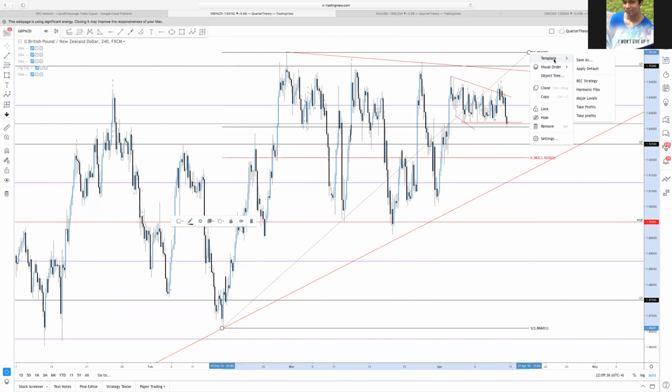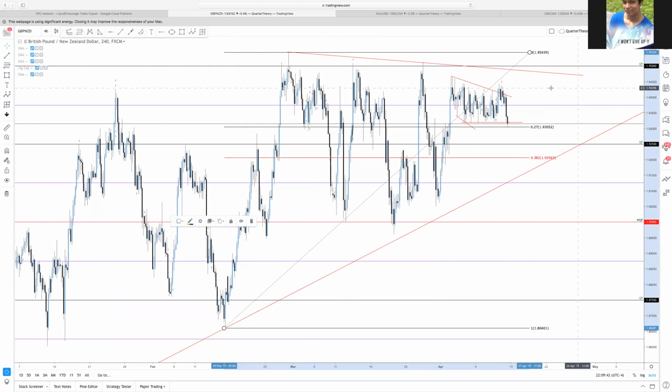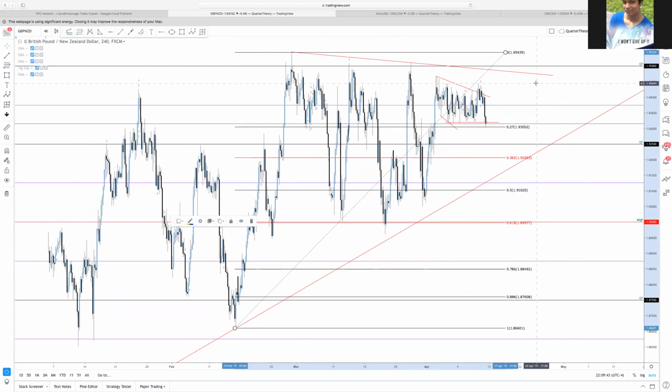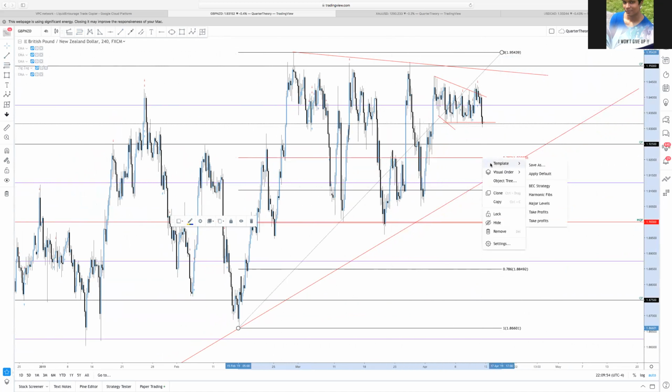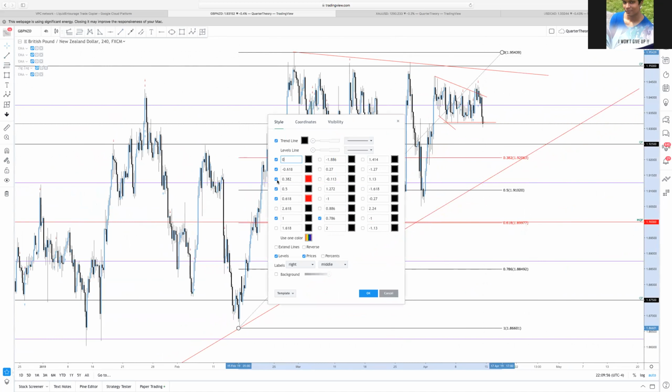By the way, if you didn't know, on TradingView you can set up multiple templates and you'll be able to change them out without going through taking off individual fib levels and so forth. Okay, so I have a 61.8. What I can do is it's easy for me to take off here. So I take off 70.6. Right?